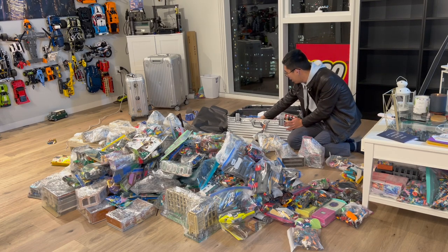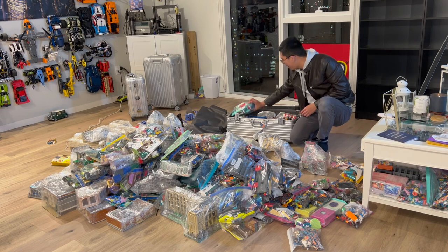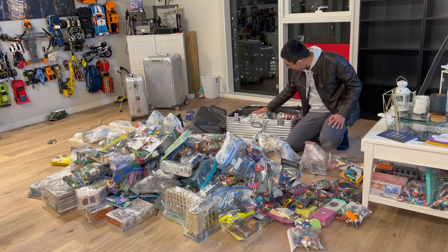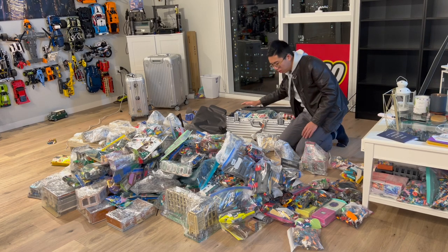Now this is just some random miscellaneous bags here. A lot of these are just random small stuff, and I may come to regret it because there are a lot of larger things I need to pack in here too. Hospital from Lego City is going to sit here. I don't know how well it's going to survive, but we'll see. Got the city police station as well.